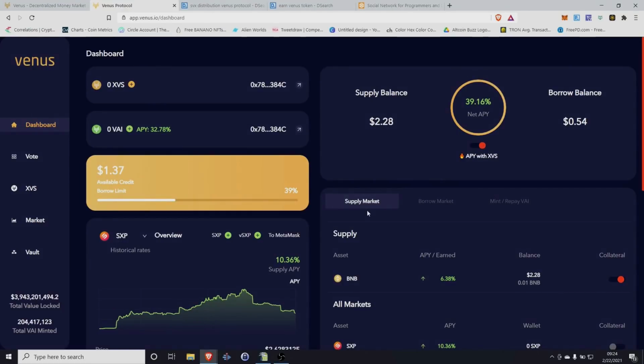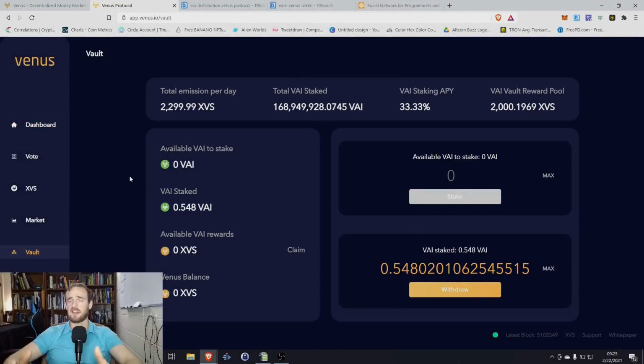So basically, with everything taken together at this point, what we can see is that between using our collateral, earning those Venus coin rewards, and staking our VAI, we're sitting at about a 39.23% APY for everything included, just off of that $2.28 of BNB collateral that we've put into the protocol, and all the different ways that we've been able to build upon that initial investment. All right, so we've got our VAI staked, we've got our BNB earning interest, we've got a lot going on now. I like to show everything in reverse as well.